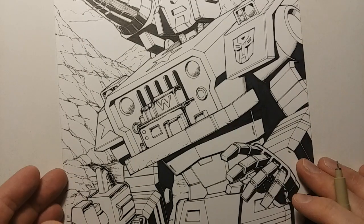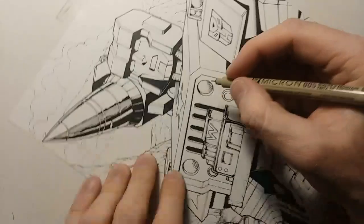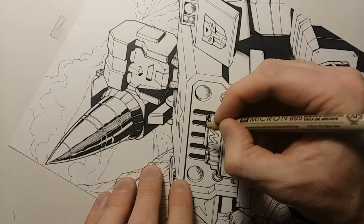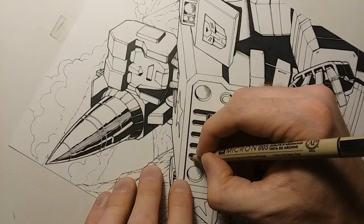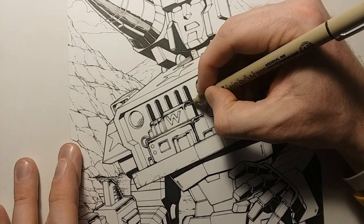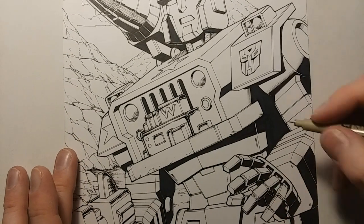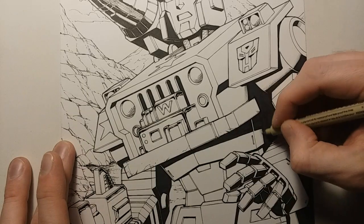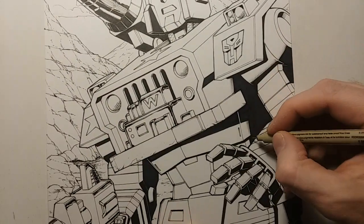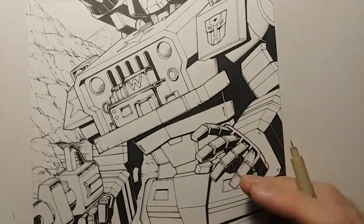As far as the actual parts of the Transformer, if I had to say something that does challenge me, maybe I'm good with perspective, with flat lines and stuff like that. But when it comes to rounded surfaces, like some of the more modern car alt modes that are more sleek and curvy, I would say those are a bit more difficult than something that's more boxy. Not a big struggle, but it doesn't come as naturally to me as some of the more geometric shapes.